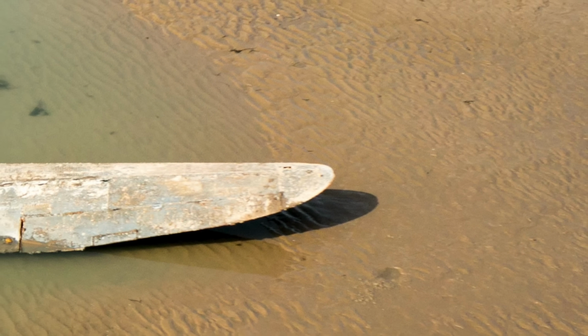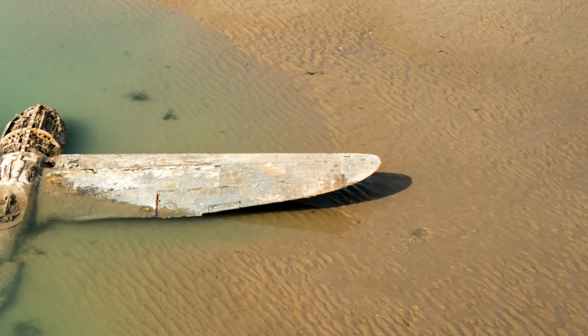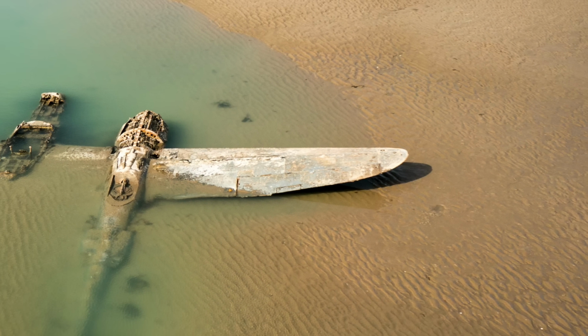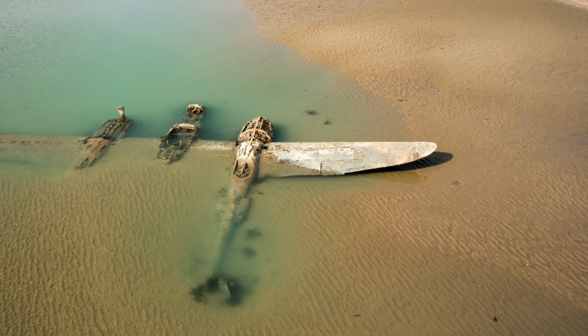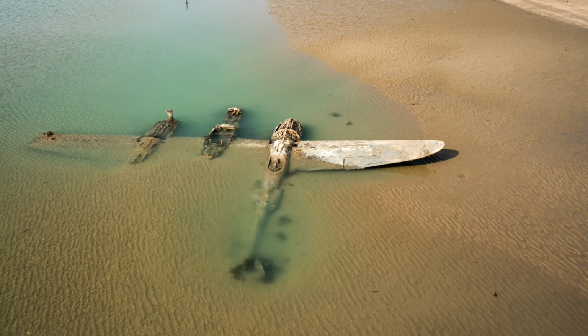Contacting the discoverer of the wingtip, they visited the site. Shifting sands had revealed more of the wreck. It appeared that the plane was remarkably intact. So how had it ended up buried on a Welsh beach?